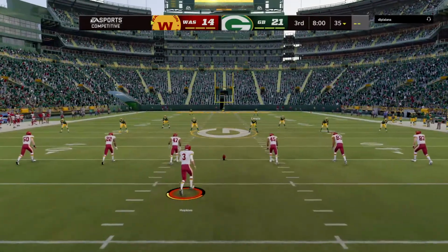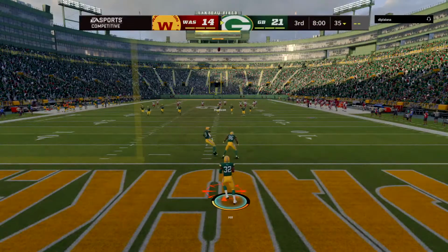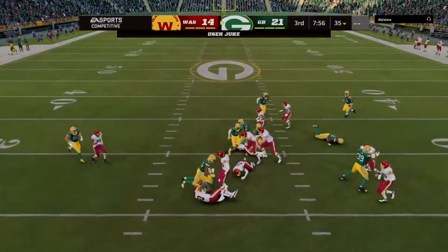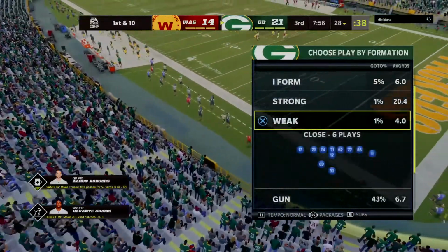So it's the Packers set to receive the kick. They've got the lead as well as we are underway in the third quarter. And he'll be brought down at the 28-yard line, so the decision to bring it out of the end zone gets him 3 more.